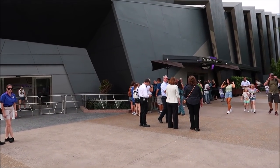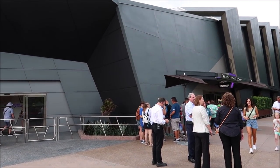I know that there's a lot of people that talk about whether or not Guardians of the Galaxy belong in Epcot, but I have to say, the idea of space, I feel like it's always been in Epcot. If you look at Spaceship Earth, the last scene of Spaceship Earth is you're in space looking down on Earth. So I'm very excited that there is space theming, and I think it's a fun ride. Epcot needed a roller coaster. Just as I was about to open up, it looks like they opened.